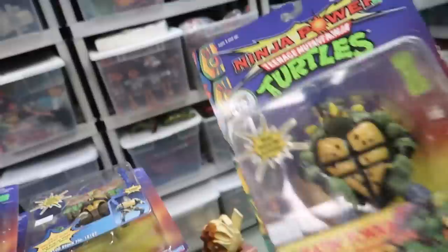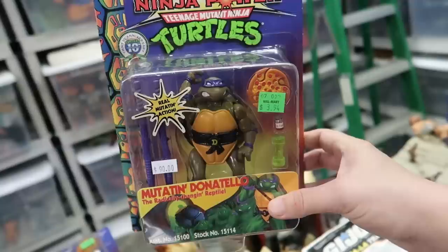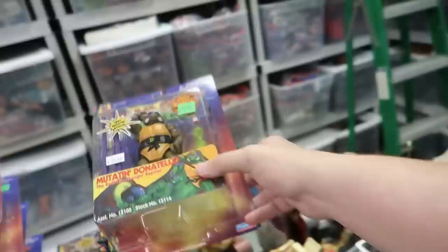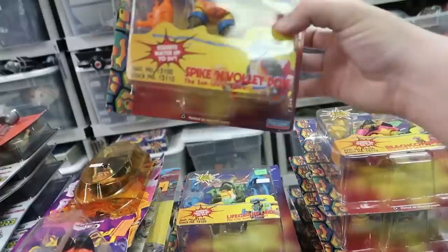So look at this. There's a Mutating Toka. Head Dropping Don. So it's a lot of the same turtles that we got earlier on. Yeah, there's Mutating Donatello. See, normally the Mutating figures came in boxes, but around the 10th anniversary, look, $3.94 at Walmart once upon a time. Ugh. There's Beachcombing Mike. Man, these are amazing. I never see these, not on these card backs. Spike and Volley Don, Lifeguard Leo. Unbelievable. I would really like to buy all these very expensive Ninja Turtles. Okay. Yay! I don't have that money.